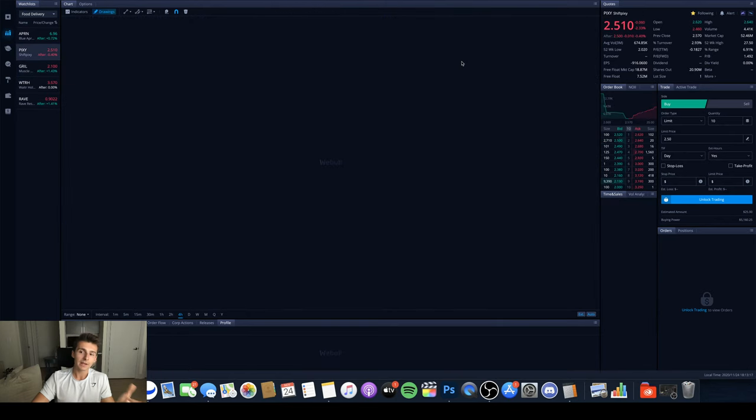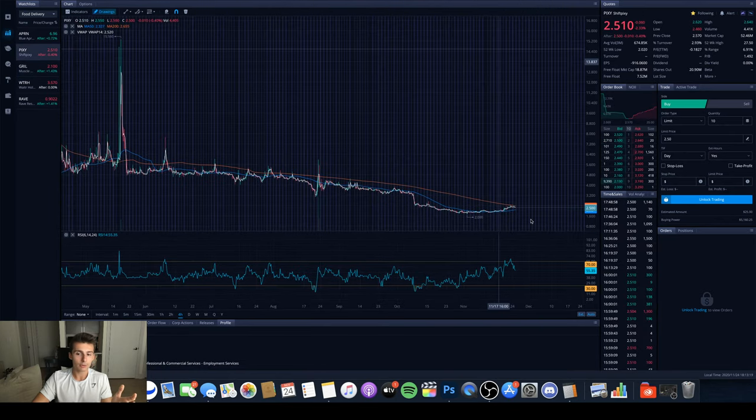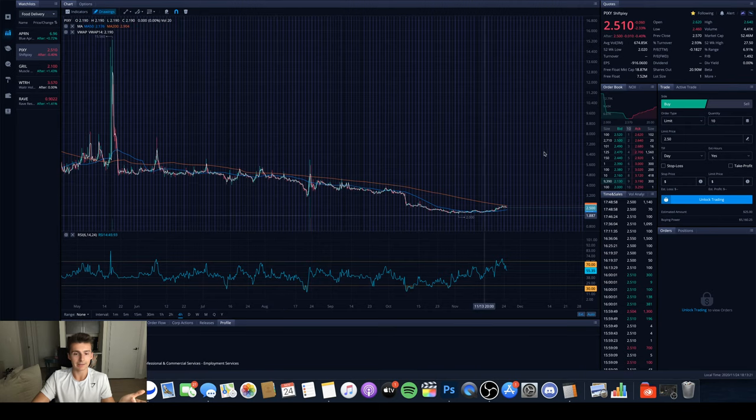Pixie is another one. It's at 250. It has room down to 2, but look at this chart. It has a lot of range. It has some prior history of spikes. This is one where I think management also knows what they're doing.